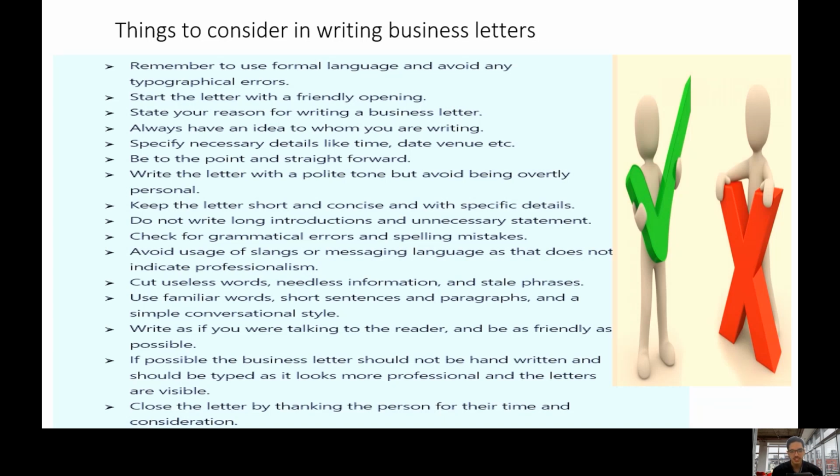Again, think of it as you talking to the person. Whenever there's something serious going on at work and you want to talk to that person, be it a manager, boss, coworker, whatever, you'd go to them and you would start talking, and you would make sure that for the most part it is formal, friendly, and polite. Do the same exact thing with business letters, but please don't use slang and messaging language.